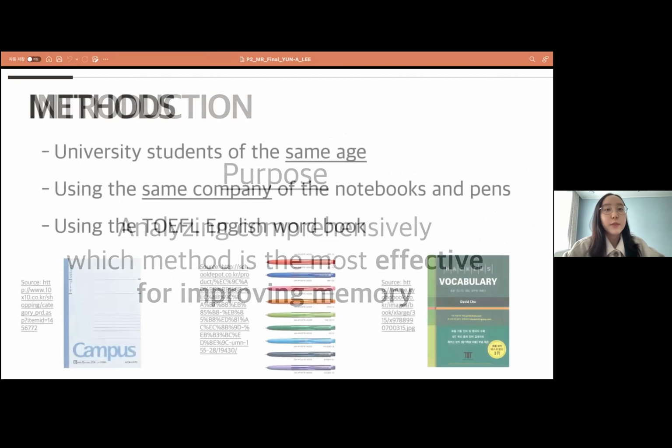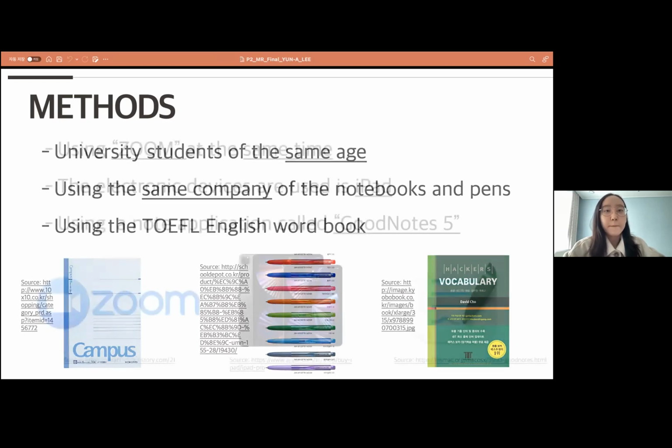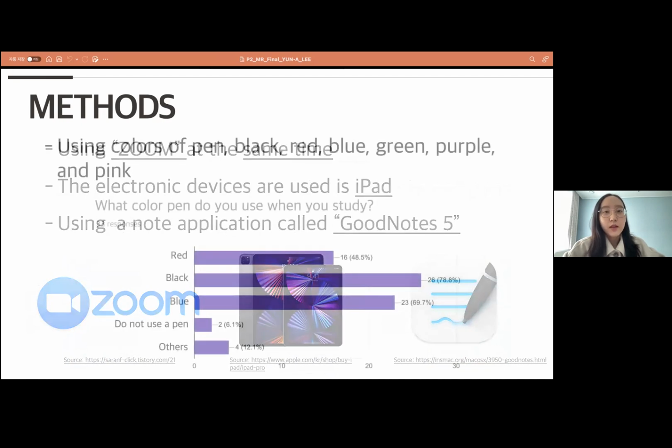As I just mentioned, 2 experiments were conducted. All participants were university students of the same age, and the notebook and the pen company were all the same. Both experiments used a TOEFL English word book. The experiments were conducted using Zoom at the same time. The electronic device was an iPad with a note application called GoodNotes 5.